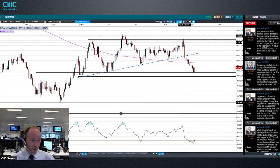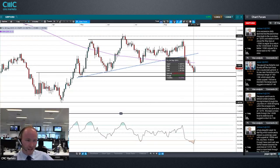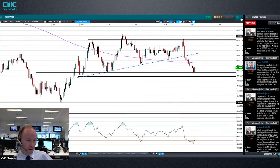But we did, worth mentioning that we had, I think, 9 days in a row of the pound closing lower, which is something that hasn't happened in quite a few years. And so, yeah, sentiment pretty negative on the pound, but concurrently also sentiment pretty bullish on the dollar, because we're still eyeing up that September rate hike from the Fed. But as we just discussed, less likely from the Bank of England.